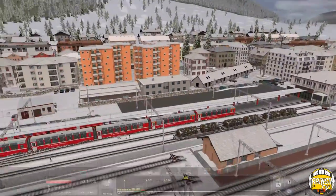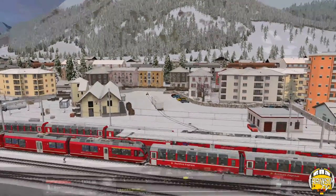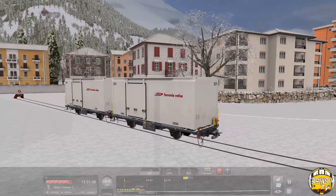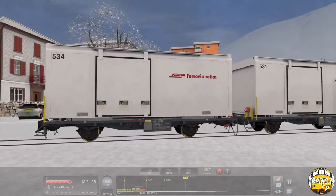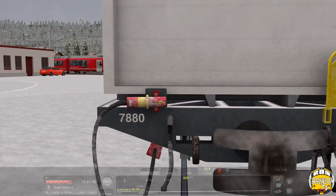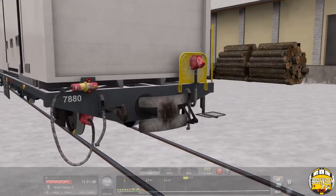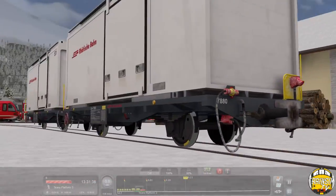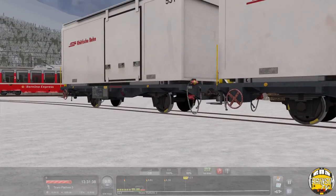Just a little overview as well of Tirano. Lovely detail throughout. Oh, there's the container wagons over here as well. So that is the Lb-v. Not too sure if these are refrigeration containers. Certainly something like that. They've got some electrical plugs there. Not sure if they're for the brakes or not. Then again, there would be air pipes for the brakes. So I'm not overly sure if that's possibly to do with refrigeration. Some nice detailing.